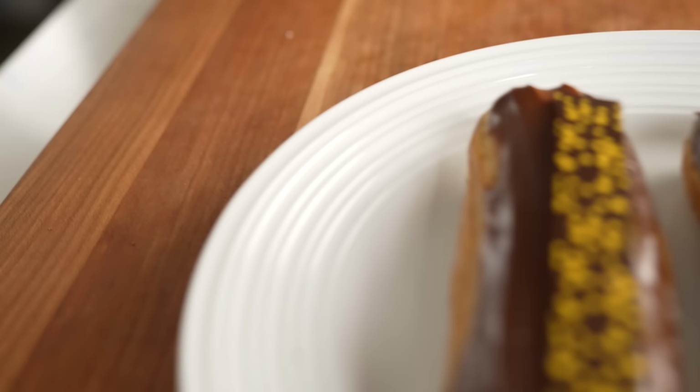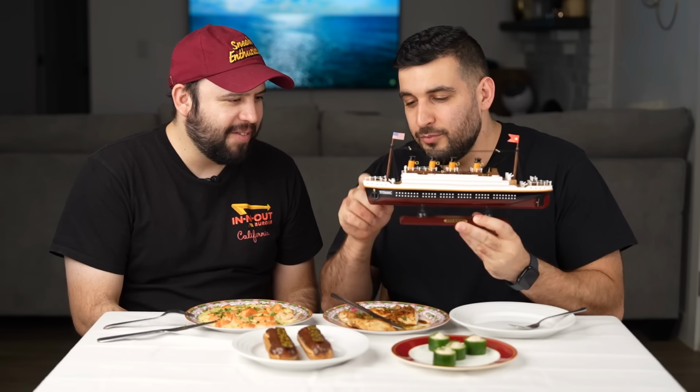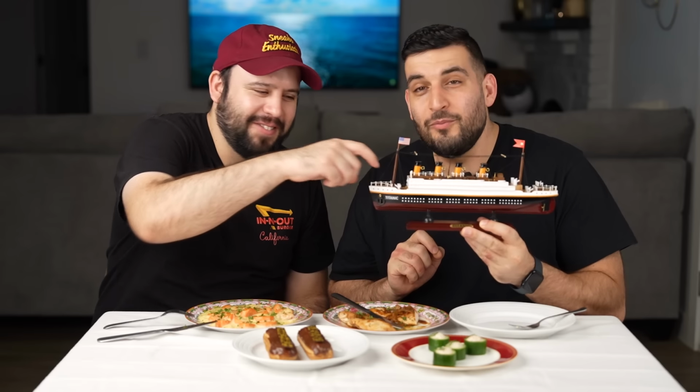Last but not least, we have made it to the dessert section, my favorite section. We're eating the dessert right here. There we go, guys. Cheers. Eclair bars for the win. Eclair bars. These look amazing. Cheers.